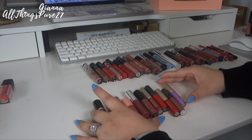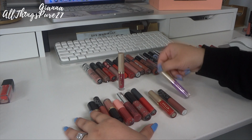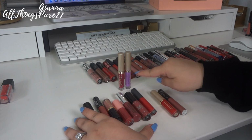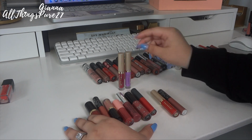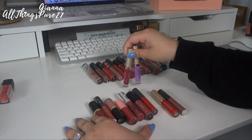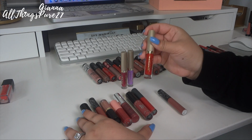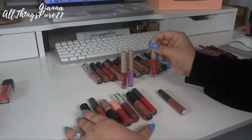All right, so here I have some from Stila. I really like the Stila liquid lipsticks, but these two shades are just not something I wear that often. They're just not for me, so I am donating both of these. They are brand new. This red is really pretty and I do like it, so I am keeping this one.